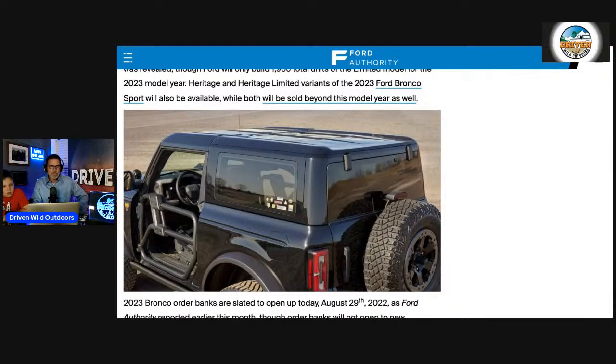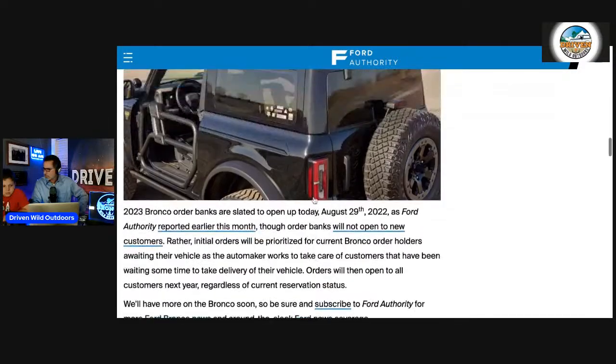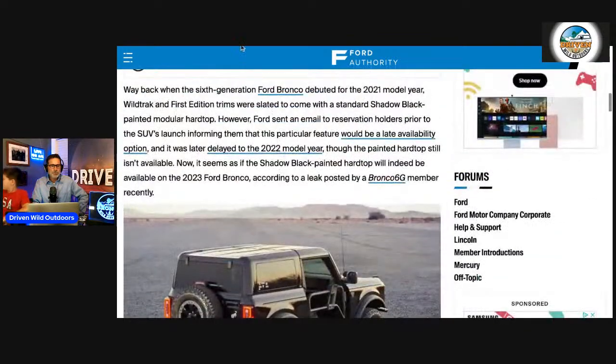That's the Shadow Black hardtop. Now, it doesn't look like there are any other changes. Obviously, it's a smooth painted top. I think it's not like the white tops that we saw in Detroit. Did you like those? Yeah, it's pretty cool, right? But that's it on this. What do you think? I want to know. Let me see in the comments.